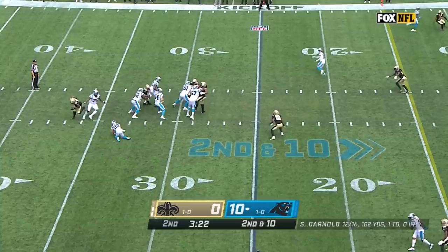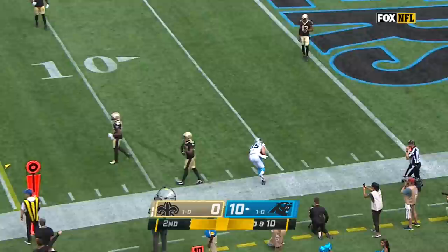Darnold. Pressure on his arm and on the move. He completes inside the 10. It's Dan Arnold again. And there's a flag down at the 15-yard line.